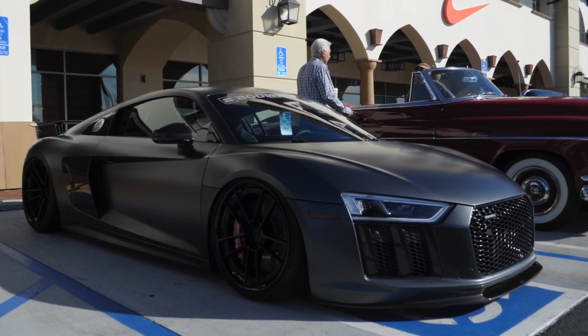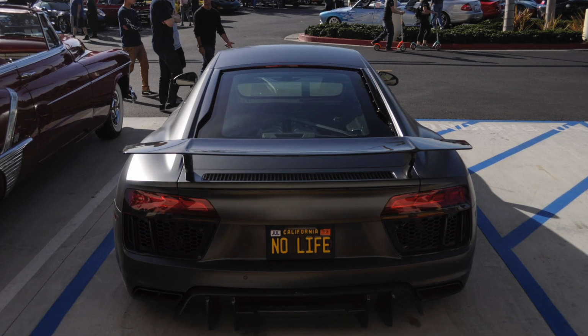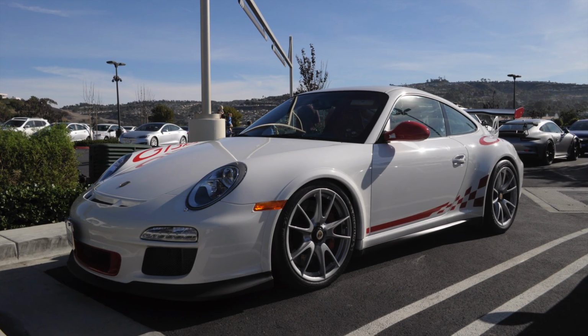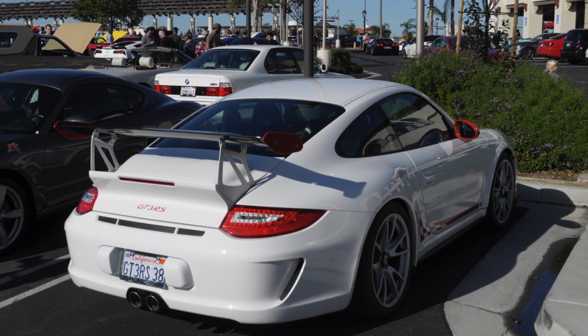This Audi R8 was simply stunning in this matte gray color. His license plate, No Life, is perfect. Love the green on the AMG GTR. This 911 GT3 RS has a stunning color combination.